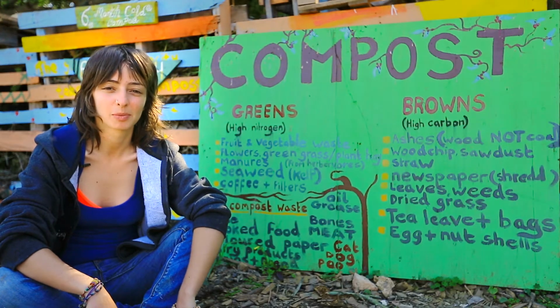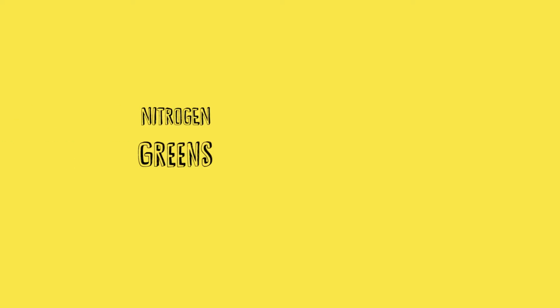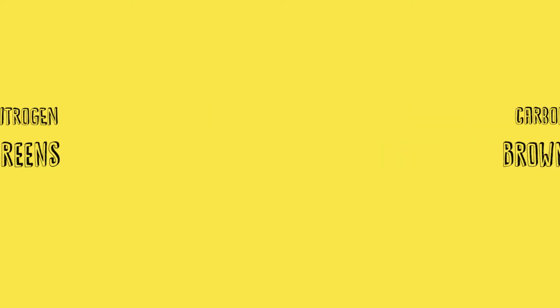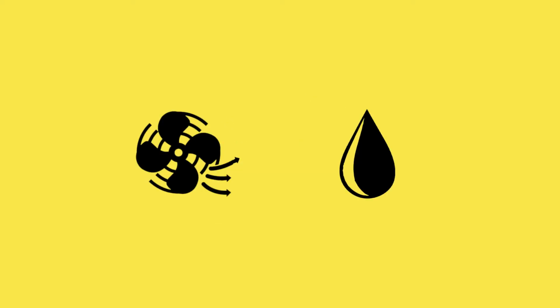Compost is a really simple process. Basically, it's a mix of nitrogen and carbon-based materials. All you need to do is put these materials into a compost bin and make sure there is enough aeration and moisture by adding water and oxygen. Compost is based on a balance, a ratio: 4 parts carbon to 1 part nitrogen.